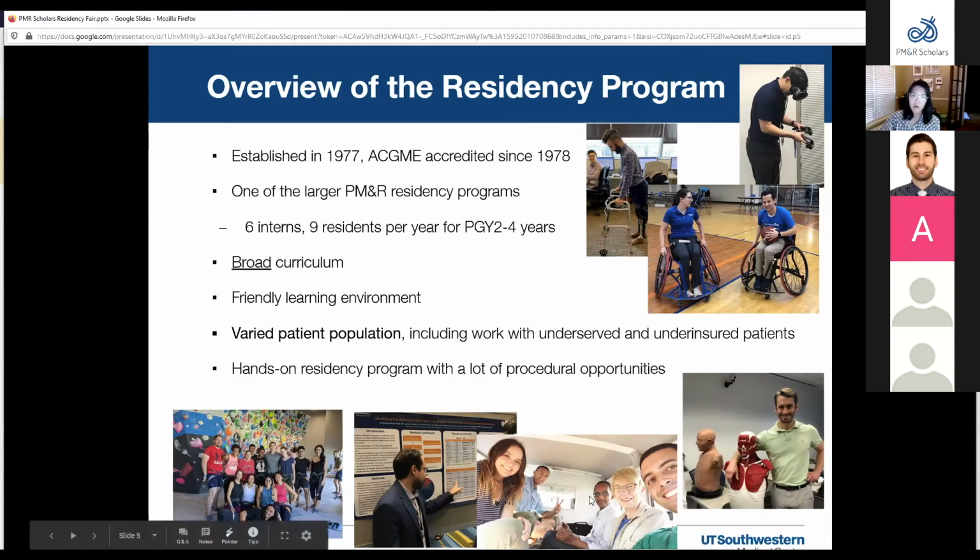Our residents are very close-knit. This is a picture of one of the wellness events. So we have a wellness committee within the residency and fellowship, and then also a wellness committee amongst the faculty. But the residency and fellowship wellness committee is actually based on the 7 tenets of wellness. So not just socialization, but exercise, spirituality, education, volunteerism, all of those things are covered with the wellness committee.